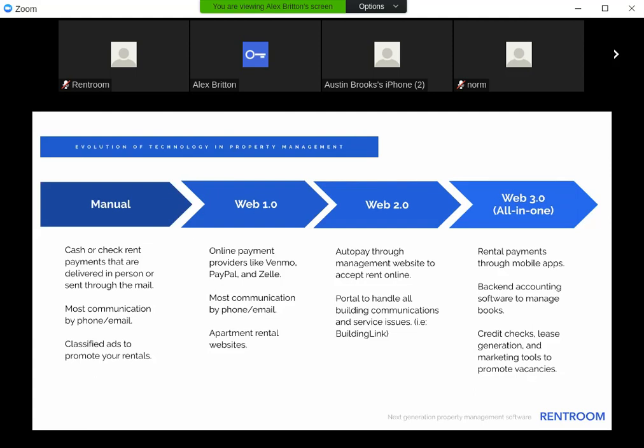And that brings us to the third and final web iteration here, which is all-in-one platforms for the property management industry. So that's rental payments through mobile apps specifically, not just through a web backend portal. As you all know, tenants are mobile and they're looking to pay their rent while on vacation or when they might not be near a computer. So that's an important aspect to this. Also back-end accounting software to manage your books. Ultimately when rent is being paid online, it is great to have back-end accounting reports updated in real time and automatically, so you don't need to manually mark these payments.